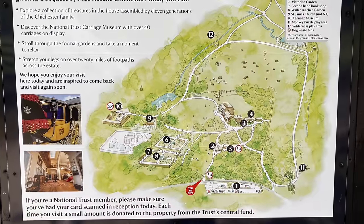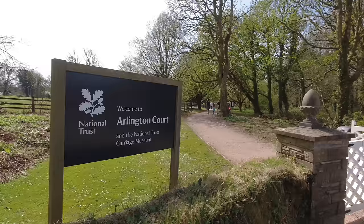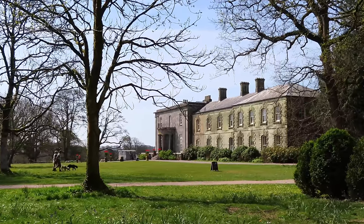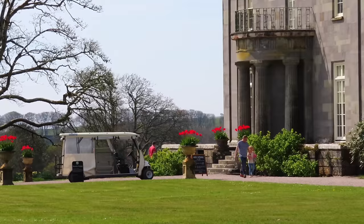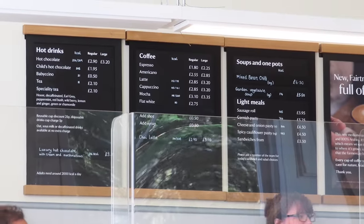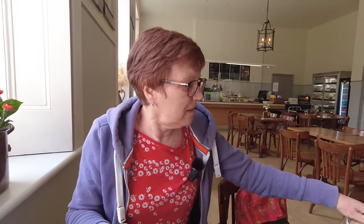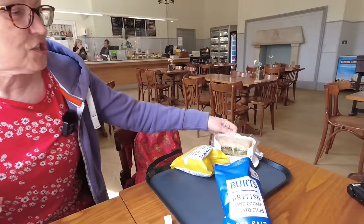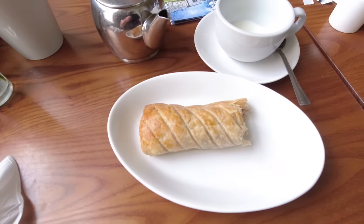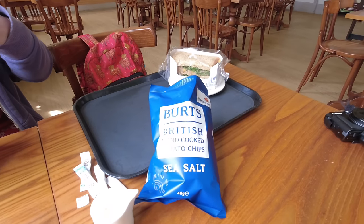We're not going to have time to see it all, but we'll do our best. It's National Trust, so members go free. As usual, the first thing we want to do is get a cup of tea. What have you got? Tuna and sweet corn crunch. Mm. Cheese and onion crisps. Sadly, I'm not as healthy with my little sausage roll and bag of crisps. British chips.